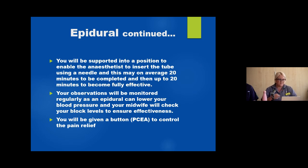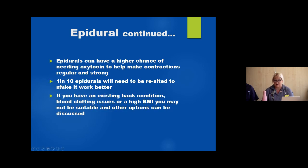Next slide, please. So epidurals can have a higher chance of needing oxytocin, to help make contractions regular and stronger. The oxytocin that we would give you is the same type of oxytocin as if you are needing to have an induction of labour. 1 in 10 epidurals will need to be resited to make it work a little bit better.